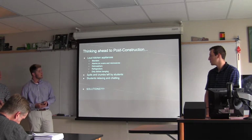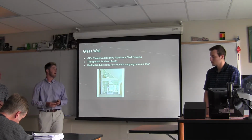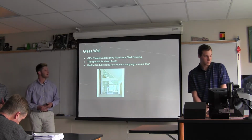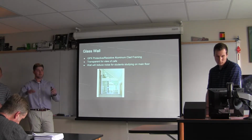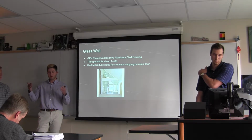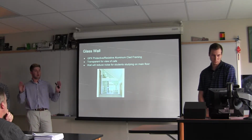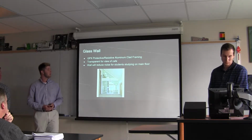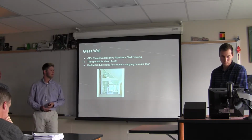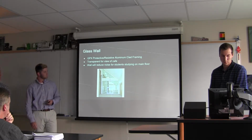So our solutions to these are first, after going through the suites catalog that we saw online, we chose to pick a glass wall that goes on the outside of the cafe. So for people coming into the cafe, there's a clear view in to see what it looks like, so it's more appealing to people to come in rather than just a dry wall and just a door. And glass is soundproof, so when you're outside of the wall, you can't really hear students that are chatting inside of the cafe.